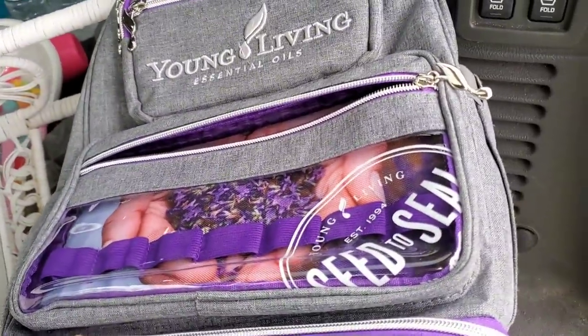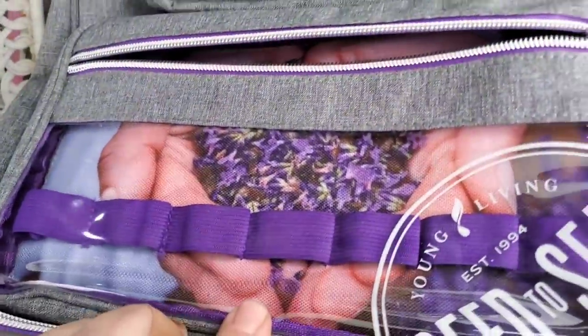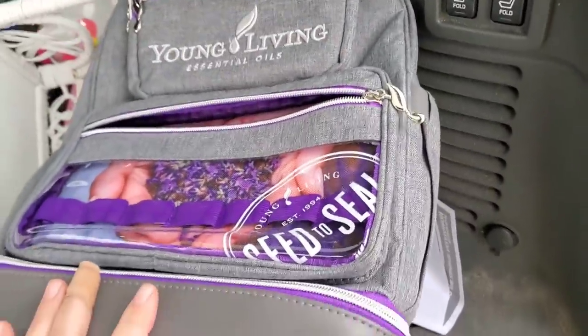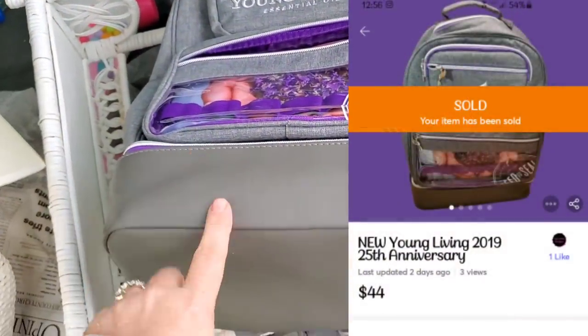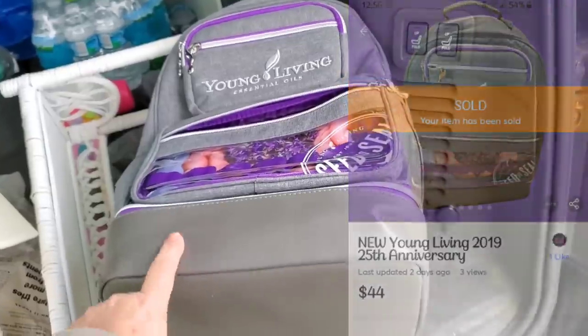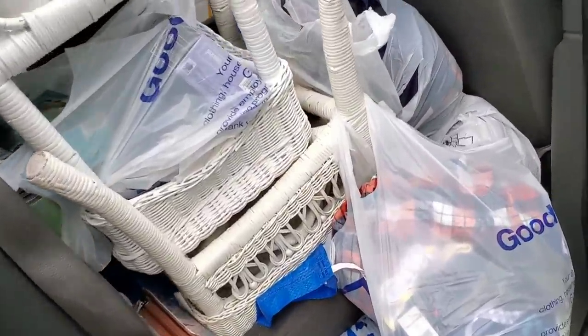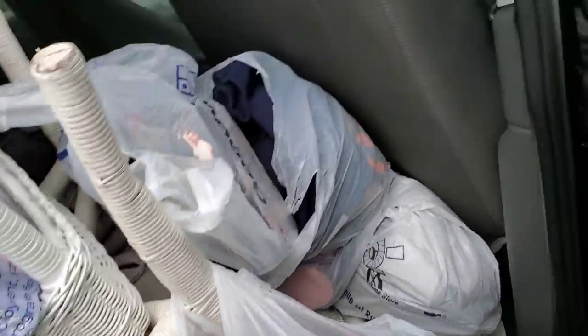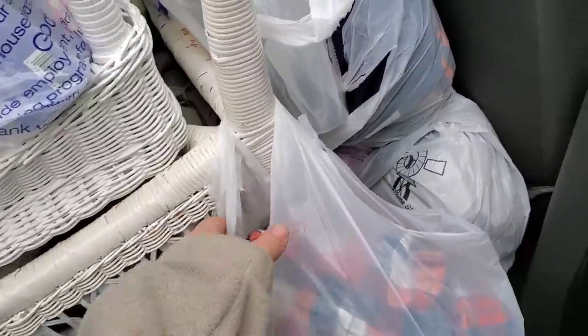Oh, it's like sitting right in front of my face. This is a Young Living essential oils backpack. It is brand new. Nothing has been taken out of here. I paid $4 for this, and it has a good sell-through rate for 40 bucks. So that should be over a $30 profit there. All right, so the Goodwill haul will start here because this is all Goodwill. I spent almost $200 at this Goodwill, so let's take a look.